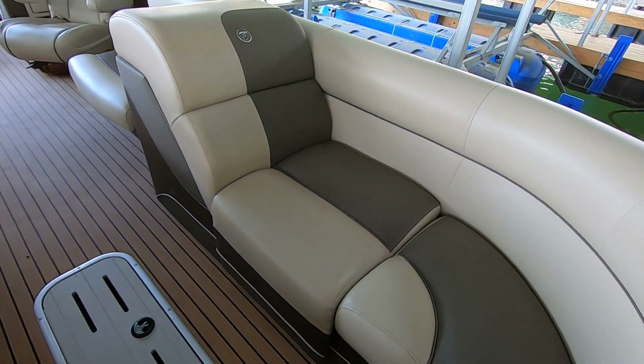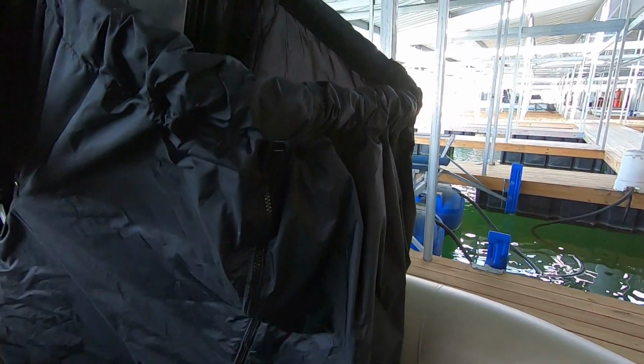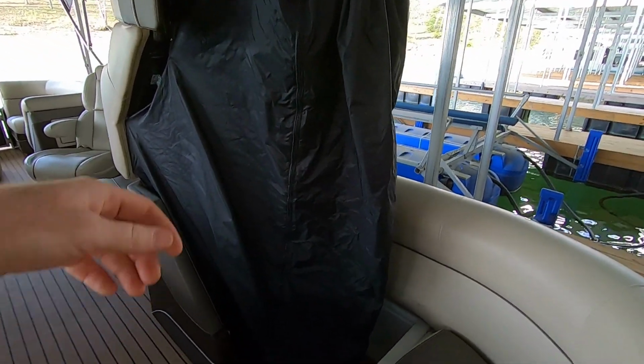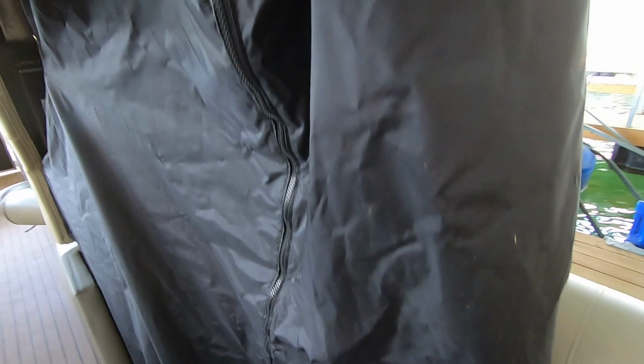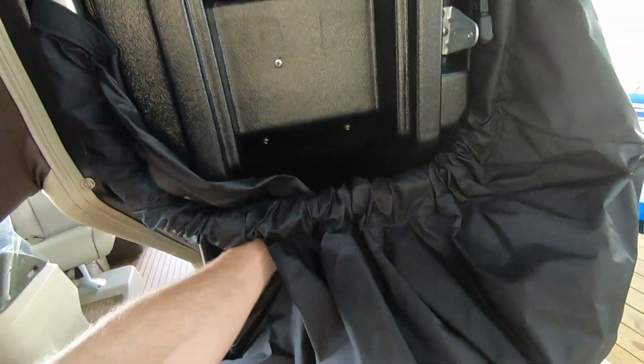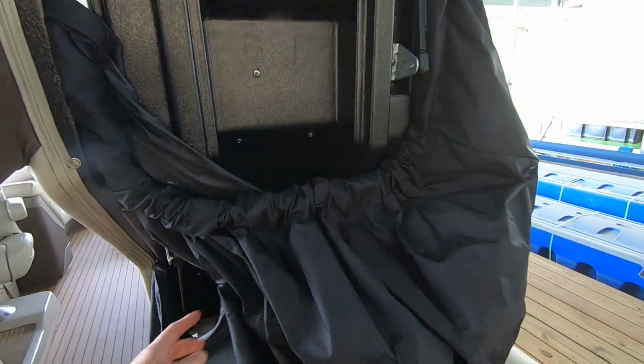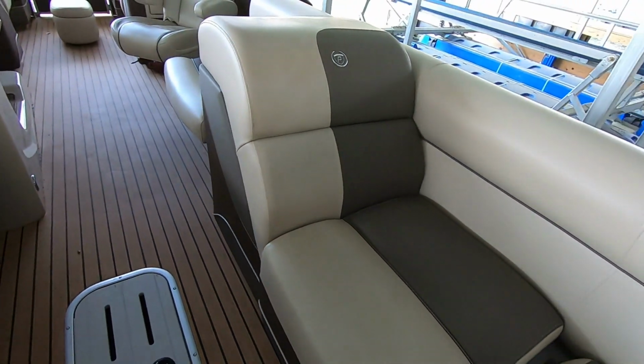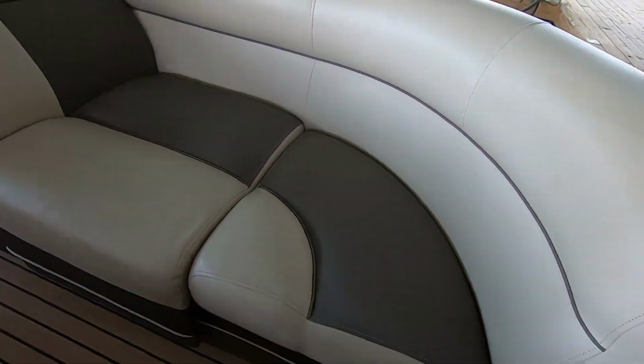Now on the port side seat, this is a pop-up changing room. It's really nifty how Premier builds this changing room into that front seat. And then of course you've got a little zippered compartment. That's your changing room right in there. You can get a little built-in mirror there. And then I'm going to lower this back down, tuck that canvas in, and it's back in place. Oh, this corner cushion is back in there now.